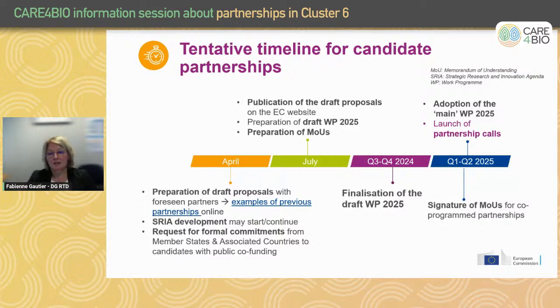This is a process that is followed in parallel to the preparation of those partnerships, together with the Commission, to know which budget will also be provided at member states and associated countries level in order to support, for instance, those partnerships under the co-funded scheme. In July, we published the draft proposals on our website of those partnerships that have been identified. You have it also on the table that I just shared with you before.